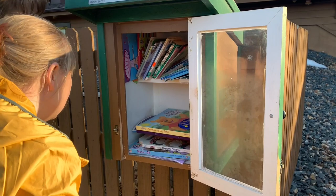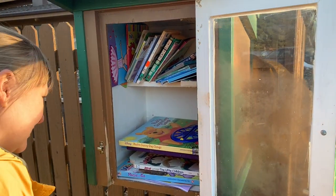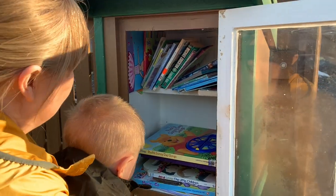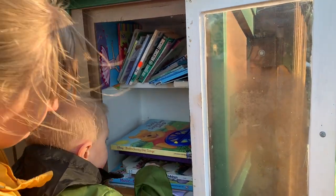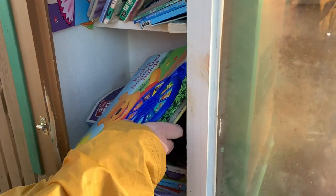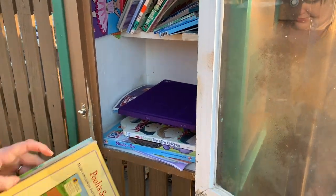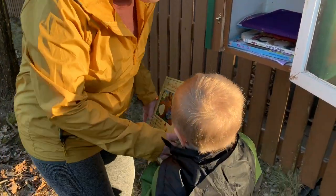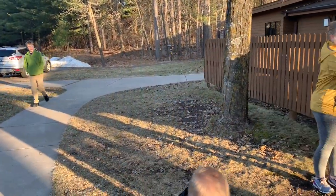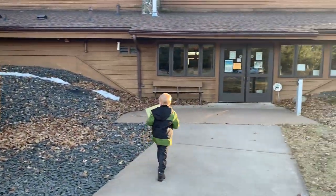Yeah. Look at all the books. That's a lot of books. Chasey, do you see any books you might want to read? Can you lift me up? I can definitely lift you up. Ooh, the Pooh Sunny Day Songs? Yeah. It doesn't work anymore. Is it clean? Yeah, it's clean. Okay, is that the one you want to look at? Okay, you can put that in the car. Perfect. Let's read it on the bench by the library. Well, we can read it. He's ready. Yeah, he's ready, all right.